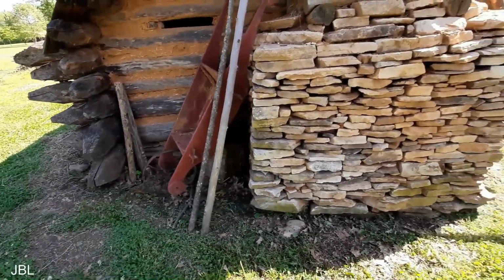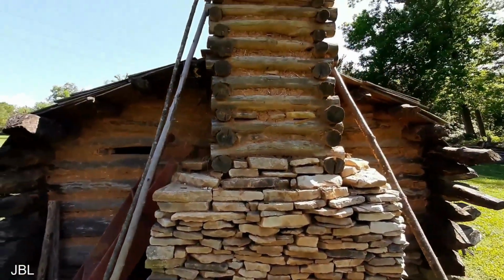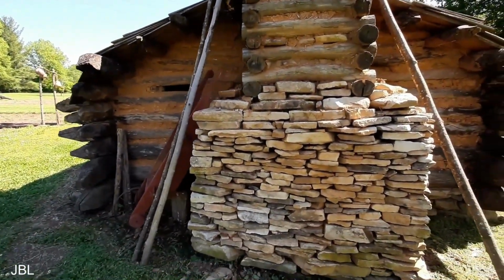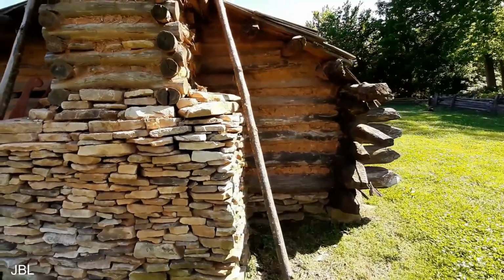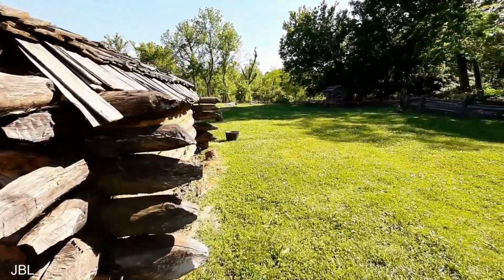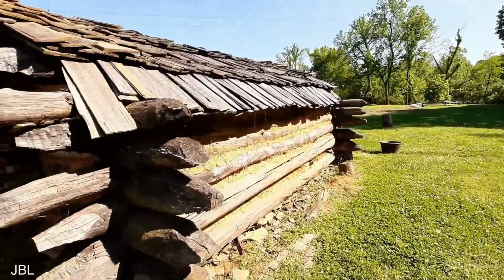Look at this stacked stone at the chimney at the bottom, and then at the top it's stacked logs. I've never seen anything quite like it. Have you? Let me know in the comments.